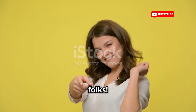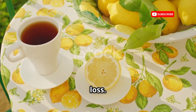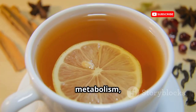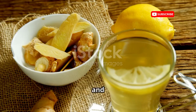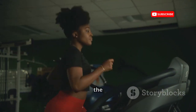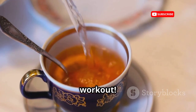So there you have it, folks. The shocking truth about green tea and lemon for weight loss. This simple 2-ingredient drink can help you turbocharge your metabolism, destroy fat stores, conquer cravings, detoxify your body, and stay hydrated, all while tasting delicious. Want to take your results to the next level? Here's a pro tip. Drink this 30 minutes before your workout.